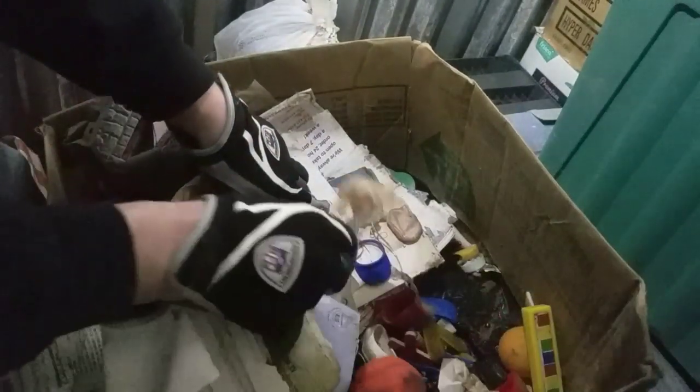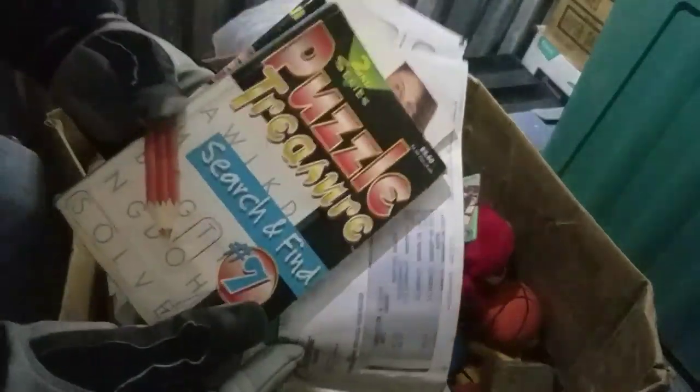Poor box. Worry about the bottoms falling out now, these boxes. Oh, so this is where I got that orange bag from. I mean, look at it. It's just so weird and nasty and dirty. This is what's inside this box: old toys and garbage and weird.